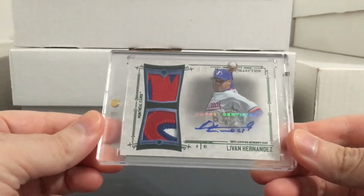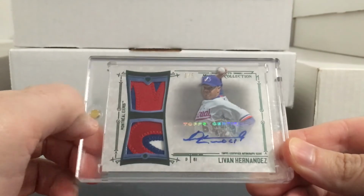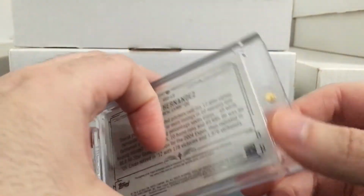And I decided to include the Montreal Expos, even though they're not a team anymore. But I have a really nice Expos card, which is actually one of my favorite cards in the entire collection. This Livan Hernandez. Two great looking patches. Got the auto, numbered to 5. Really sweet card. Got this insanely cheap.